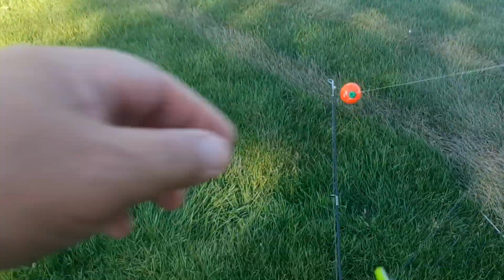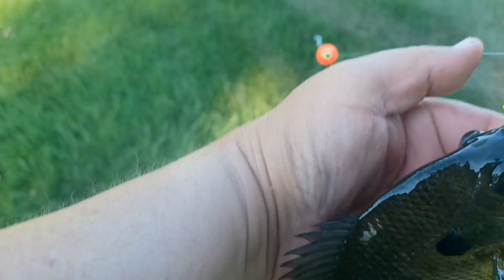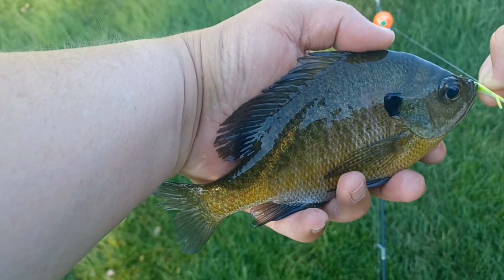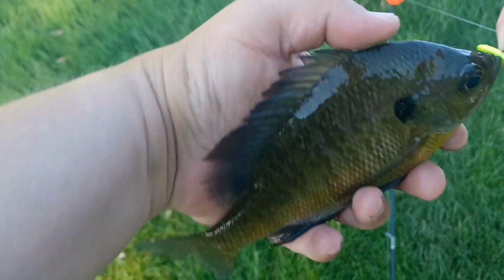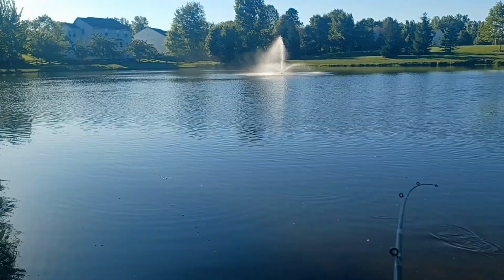Oh, he's active. Hey, poking me, buddy. There he is. That's a nice bluegill. 9-inch bluegill, and he's thick, tough guy. All right, thank you, buddy. There he goes. Got him. Stay on this time. What do we get? It's a bluegill.